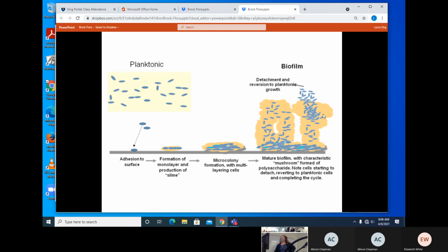Biofilms can be in your toilet ring, they can be in your mouth as plaque, they can be on rocks in a stream. So when you've been wading in a beautiful mountain stream and you step on a rock and it's slick, some of that slickness is biofilm, and that could have algae, bacteria, all different kinds of microbes. So biofilms are the most common way that microbes live.